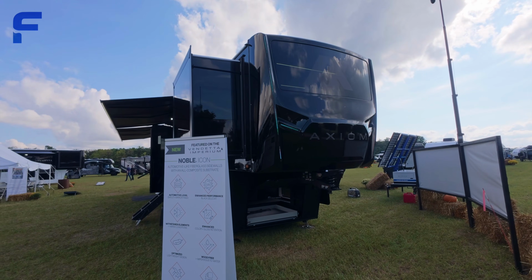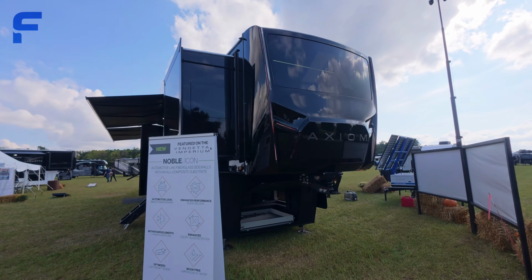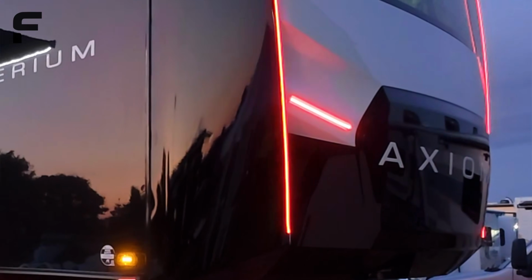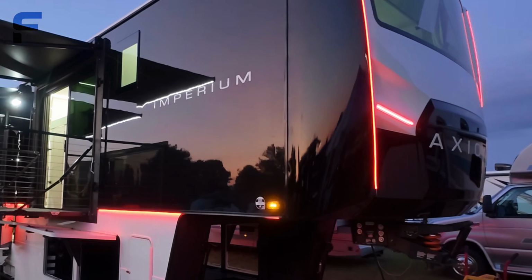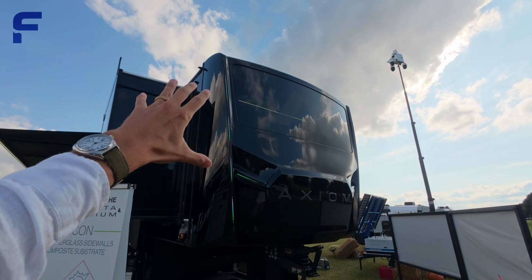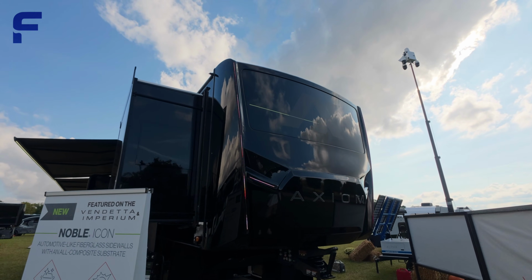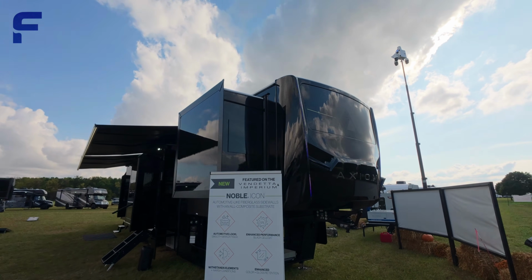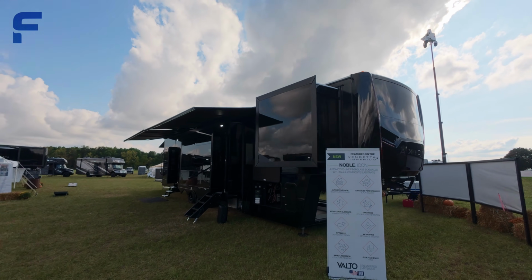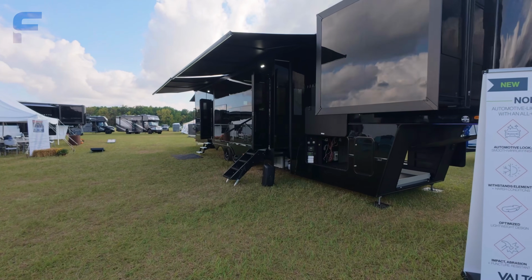So starting up front on this fifth wheel RV, you see this massive front cap. This is truly the biggest front cap on any fifth wheel RV in the industry. This thing is massive, which is really going to increase the headroom in the upper deck space here in this fifth wheel. Now, one of the biggest things that is contributing to being able to build such a bigger fifth wheel RV than what we see standard is the fact that they are doing a mini split air conditioning system.